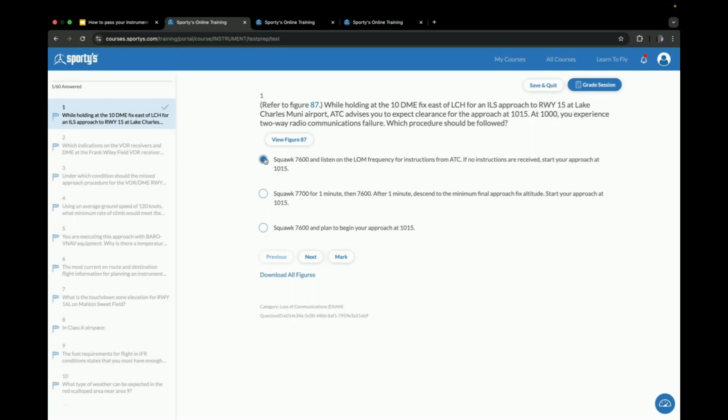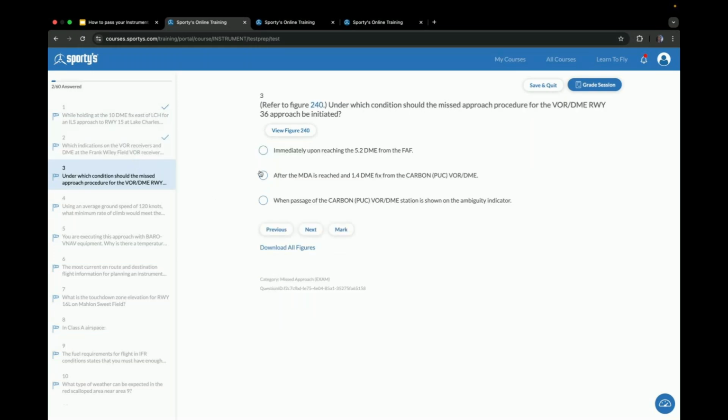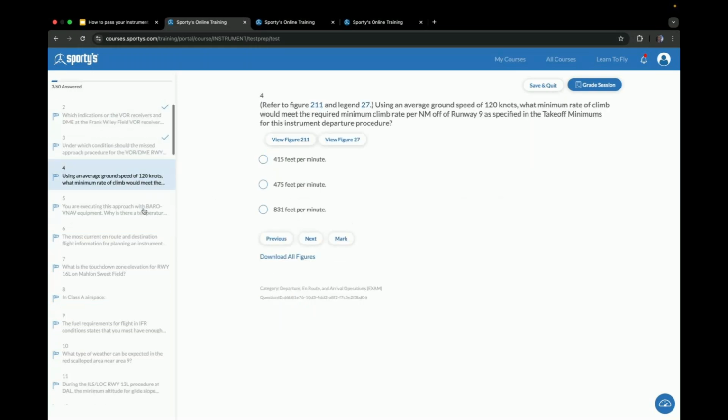So when you're in practice test mode, you're going to select an answer. You're not going to get feedback. It's not going to tell you right or wrong or give any explanations. But just like the real test, you're picking your answers and going through all 60 questions. When you're finished, you'll hit grade.